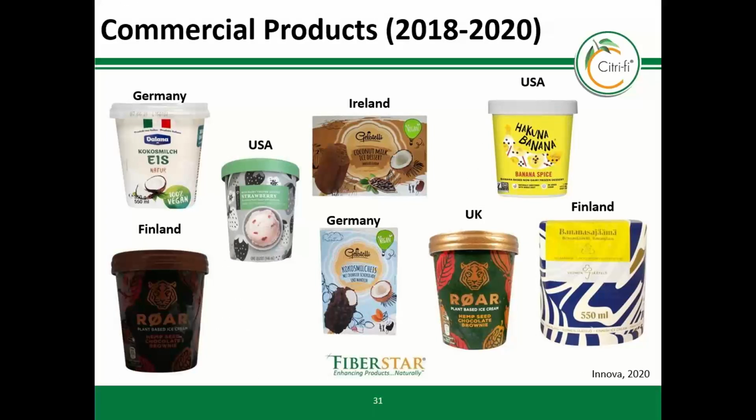Plant-based frozen desserts is another growing area of interest. As you can see here, citrus fiber can be used in a variety of formats, from bars to hard-packed tubs.